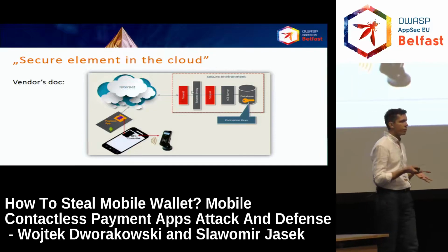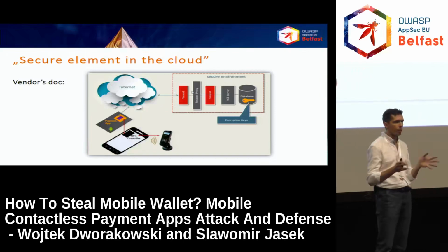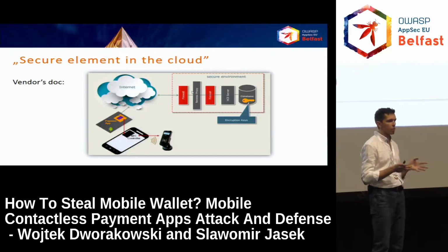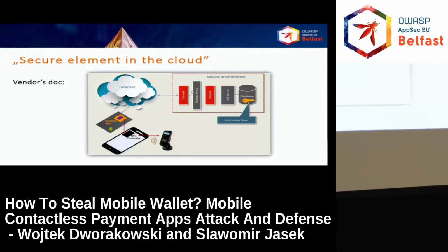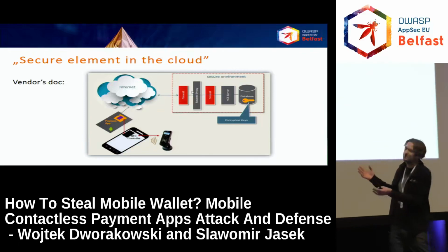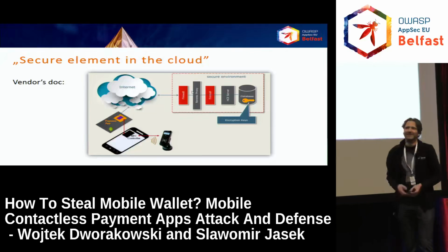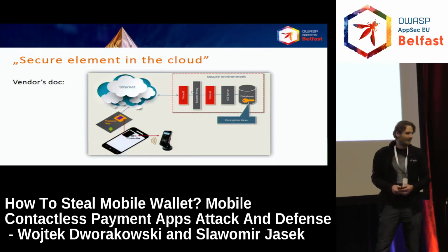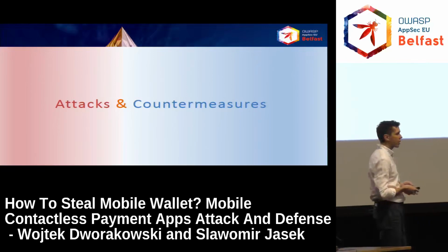Because, for example, in the vendors' documentation, we can see that we have a secure environment in the cloud, of course, which is protected by two firewalls and a reverse proxy. Well, I will show you in a few minutes that these two firewalls and the reverse proxy will not stop me from cloning this card data. So we decided to research this, and we'll show you the potential attacks and potential countermeasures.